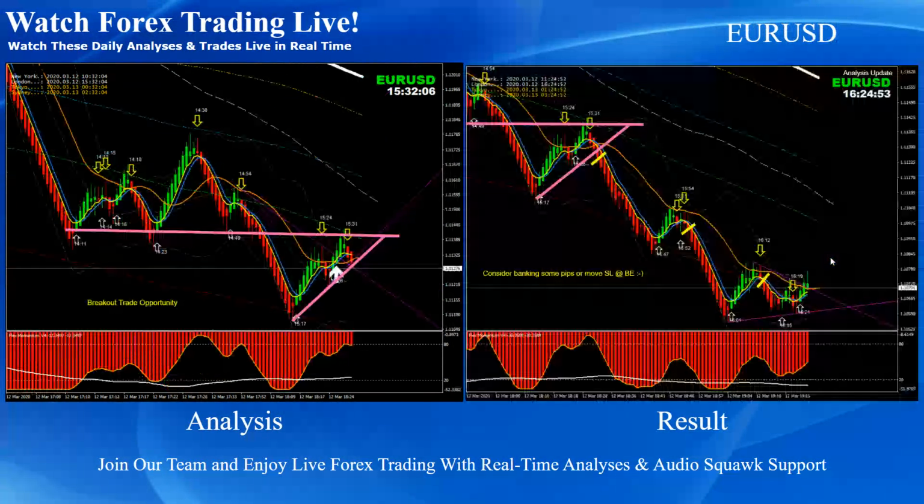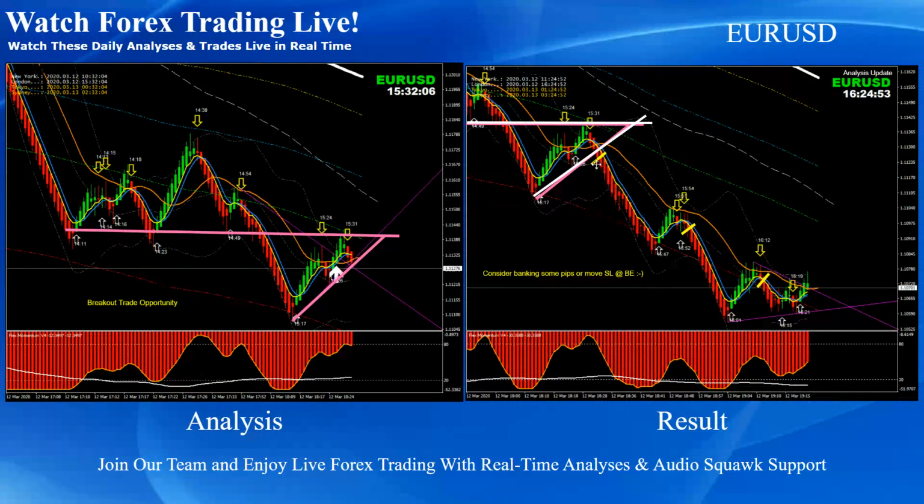Beautiful short trade. Euro USD, pretty straightforward as mentioned in the analysis. We had beautiful volatility, as you can see, breakout, and I mentioned another pullback. If you look, the price nicely developed another pullback and another pullback. Beautiful pullback short trades after the breakout on Euro USD.